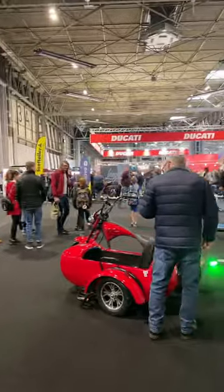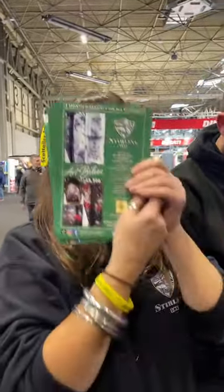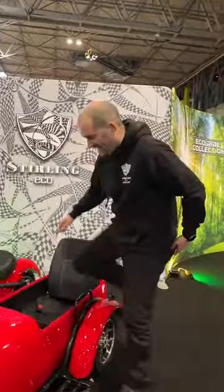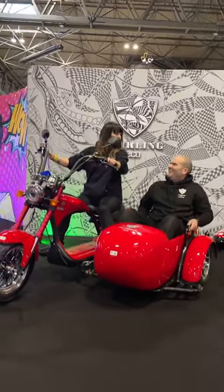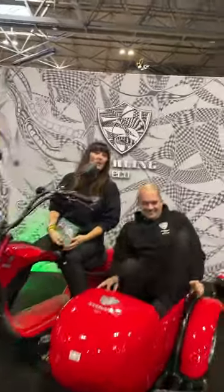Which a lot of people are using for. Let's go over to it. Hello, Anne-Marie. Good morning. I think it's still morning anyway. Do you want to give the sidecar a little demo? Two people getting in it, and then bam, everyone's taking their pictures. Perfect photo opportunity. Thank you very much.